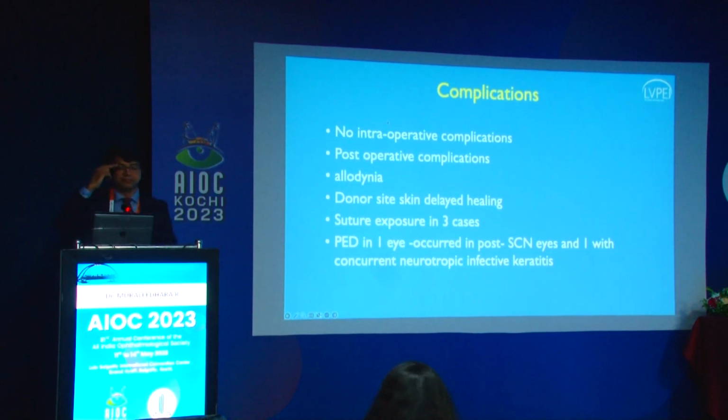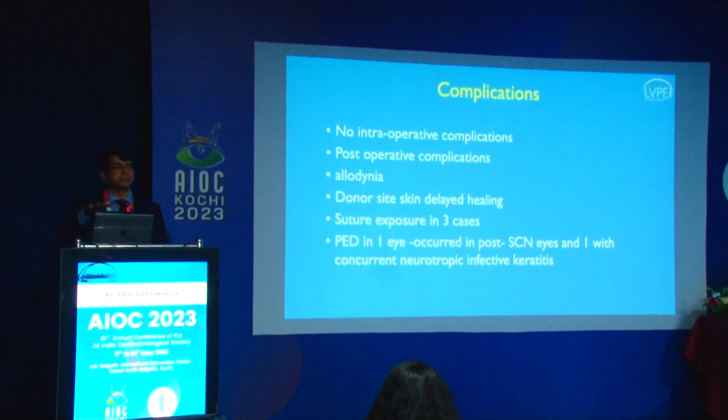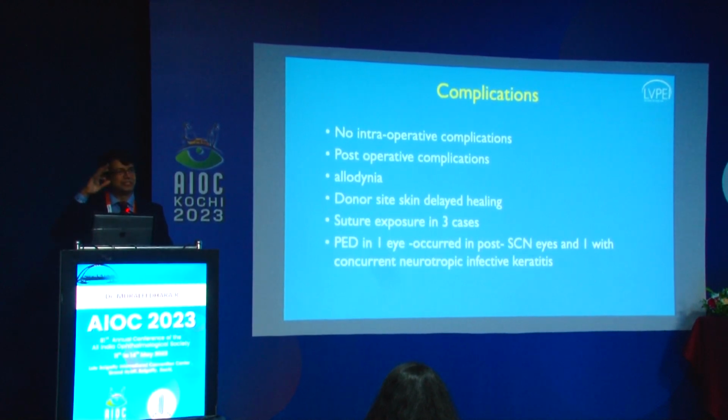Allodynia is an area where we've used a donor site that is the supratrochlear and supraorbital. Some, women particularly, mentioned some tingling sensation whenever they comb or take a warm bath, and so on, and that disappeared in about 6 to 8 weeks. Beyond 6 months, nobody complained. And there were a couple of cases who had absent leg sensations, and in about 6 months most of them recovered. Only one child had delayed skin healing at the donor sural nerve site, and otherwise we didn't have any complications at the donor site.